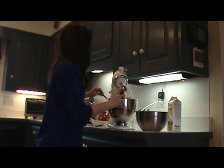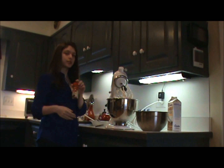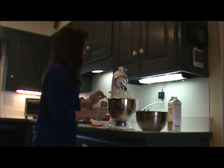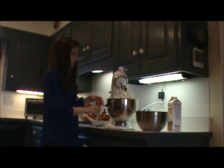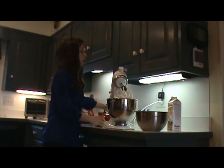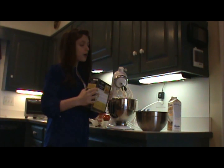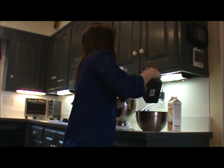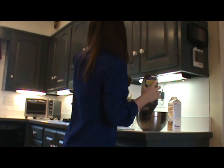In it goes. And then to really bring out the flavor in our cupcakes, we're going to add a 1/4 teaspoon of cinnamon. Now, I know this is frosting, which is meant to be super sweet, but we are going to add a pinch of salt. Salt goes into pretty much anything. Even if you are making something sweet, it's going to add a little bit of balance to the flavor instead of being just overly sweet and sugary.